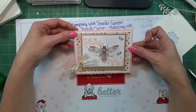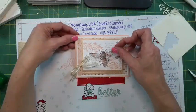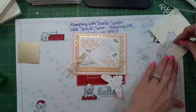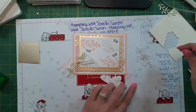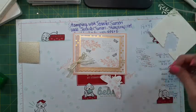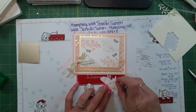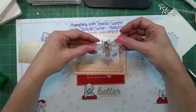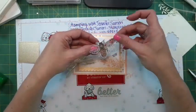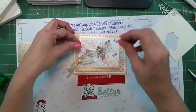Yeah, I'm kind of thinking no square because I want to enjoy the stamping. Hi, Shelly. I didn't know you were here, friend. You've been quiet. All right. Let's put this cutie pie on. And then we'll add a few rhinestones.